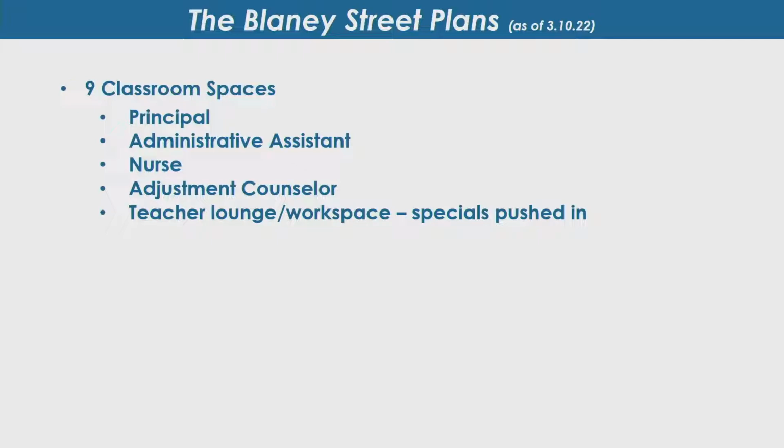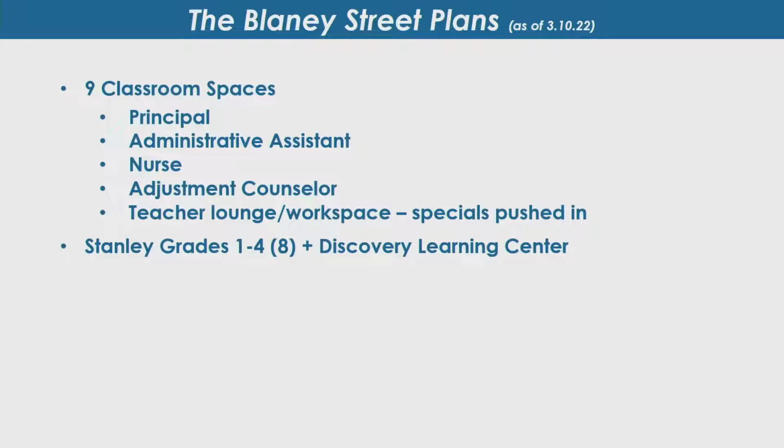But with 9 classroom spaces and a few offices, as compared to our current elementary schools, how are we going to do that? So the decision was made and revealed last week, I'm happy to report, that we would do Stanley grades 1 through 4, as Suzanne said, that's 8 classrooms, and then we would keep our Discovery Learning program in the 9th classroom there.